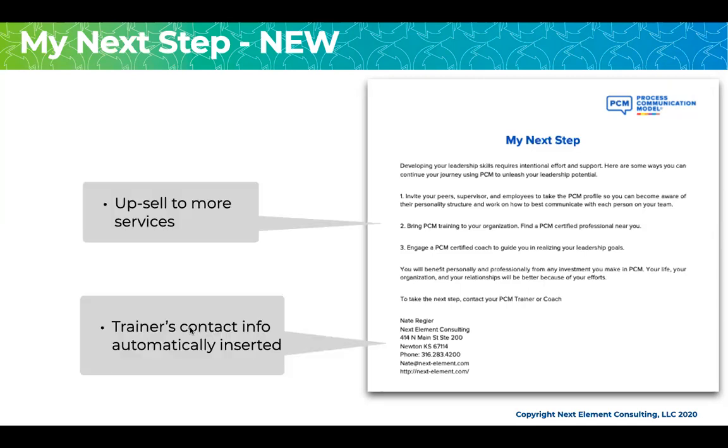And when you order this profile, your trainer code will trigger the profile to automatically insert your name and contact information in there, whatever we have in the system for you. So that way, when you order a profile for a client, it will take them right back to you for the next step.